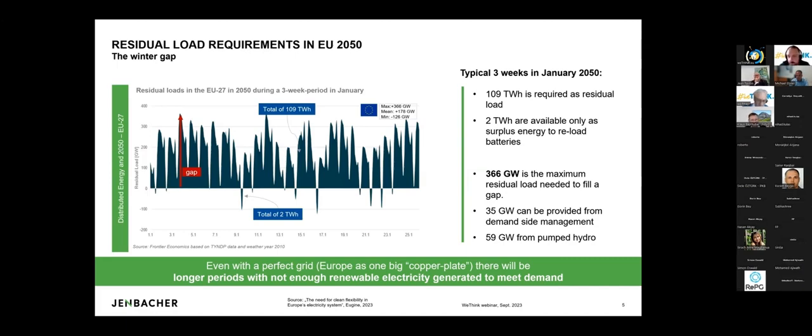Recently, earlier this year, we have published through our EUGINE Association in Brussels this study about residual load requirements in 2050. And the outcome of this study was that in 2050, there is still a huge demand for residual power generation. So in times when renewables like wind, solar and hydro are not delivering. And here's an example of 3 weeks in January in 2050, how it could look like. We can see in these 3 weeks, 109 terawatt hours of residual load is required that will mainly come from gas power plants and typically running on hydrogen.